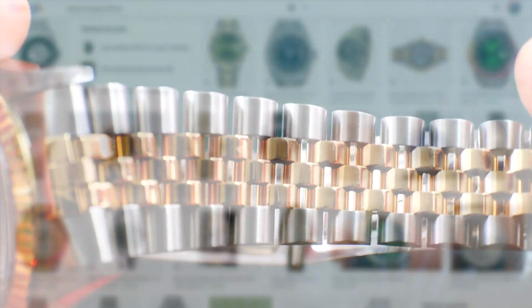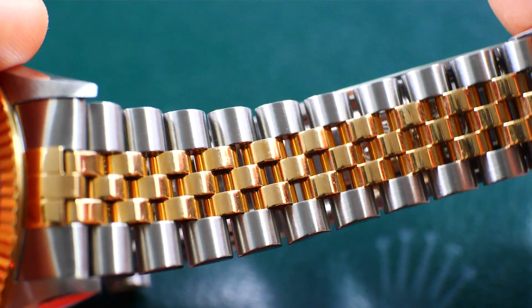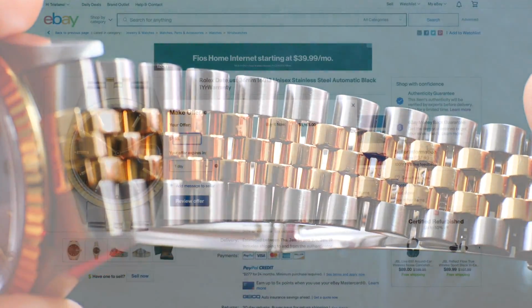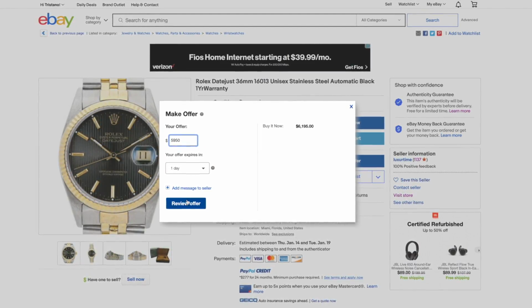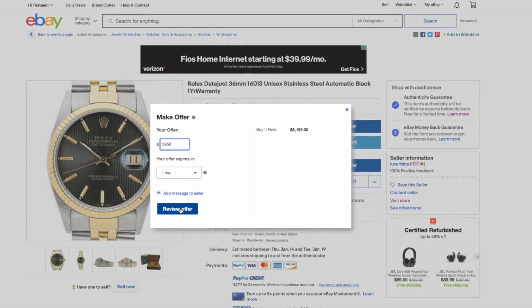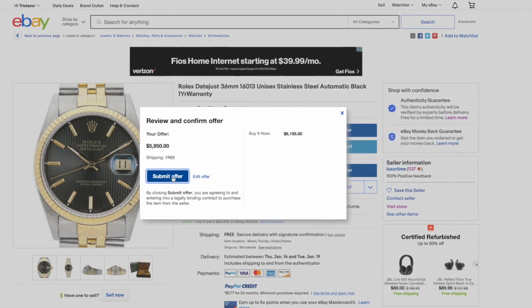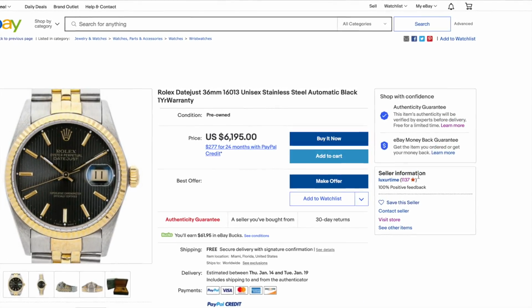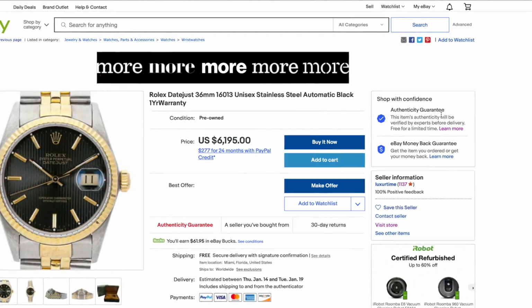Perhaps watch a few of my reviews, pay close attention to the bracelet, and make sure they list everything that is included in the sale. And then I put in an offer. With offers, I wouldn't go too low. Before you pull the trigger, just make sure 100% that that blue tick is there on the listing, and then go for it.